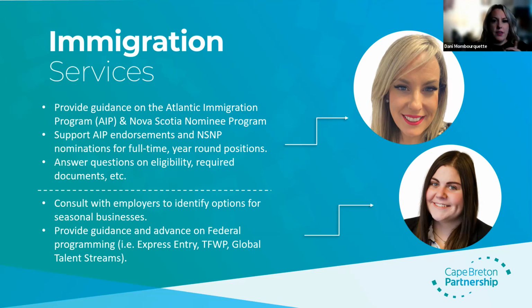Also part of the immigration services team at the partnership is Kelly McKinnon. She's pictured right there, and she is the labor market and immigration advisor. So she's able to consult with employers to identify options for seasonal businesses. She did do some presentations when we had that roadshow back at the end of 2022. And she's able to provide guidance on federal programming. So together we can support employers to fill labor gaps and help the employees navigate the Canadian immigration system.